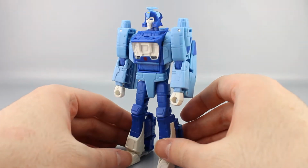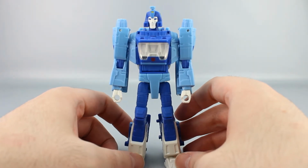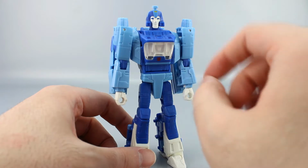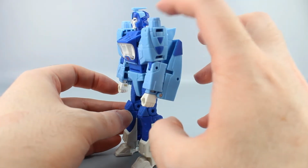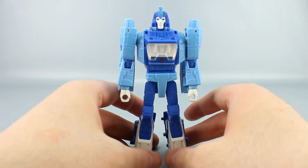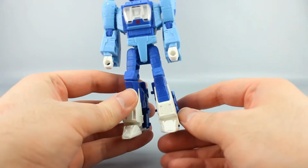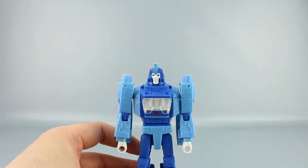Again, very close to screen accurate robot mode. Very close. They had to take some liberties thanks to things like the laws of physics, but that doesn't stop people from complaining, does it? Anyway, you can see he's still got that clear chest piece, and it looks really good for the most part. He's got these little rocket shoulders, I guess. He's got dark blue and light blue all over. He's got the white down here, and he's got his face.